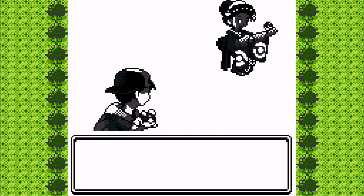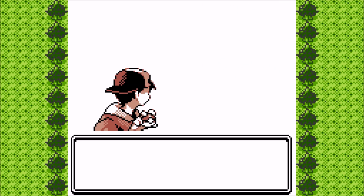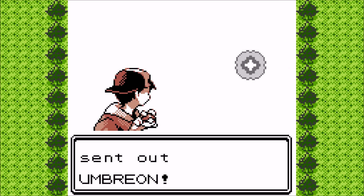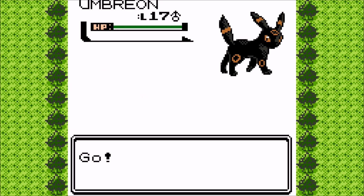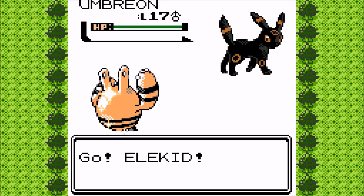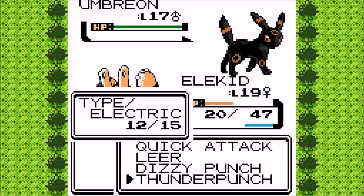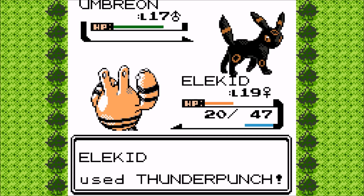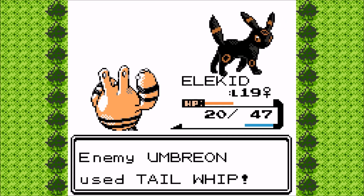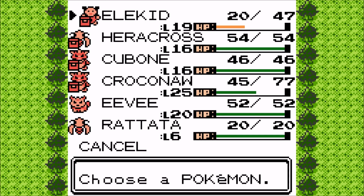But yeah, these battles are, I don't want to say they're tedious, because they're really not terrible. This is kimono girl Zuki. But it's just, we're only fighting five Pokemon, but for each one we have to go through the whole song and dance of starting the battle, going through the battle, ending the battle, walking over to the next kimono girl. It gets a little bit tedious at times, so hopefully it doesn't bother any of you too much. It's a required part of the game, though.